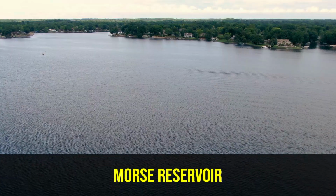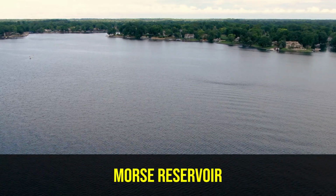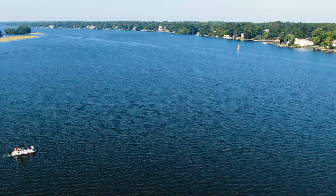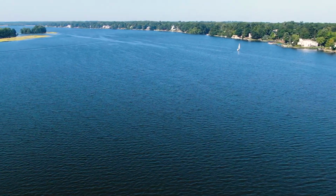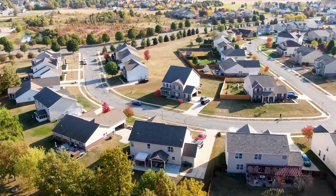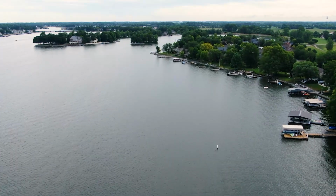So we're gonna run through just some of those places that make it really versatile and give it a pretty unique feel. So of course the first one is this place right here, MORSE Reservoir. I mean, MORSE Reservoir is huge. Now, nearby, a little bit to the southeast, you have Geist Reservoir, which is, of course, much bigger, and it helps to supply some water to Indianapolis. And you've got McCordsville, Fishers, and Indianapolis that surround all of Geist. Up here with MORSE, it's for the most part Noblesville.